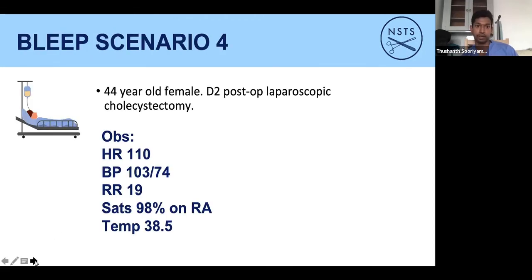And then finally, the final scenario is, again, just classic. It's a 44-year-old female, day 2 post-op lap chole, basically. Again, you ask for some obs: heart rate 110, blood pressure 103, it's not bad, it's holding, resp rate of 19, sats of 98% on air, temperature 38.5.